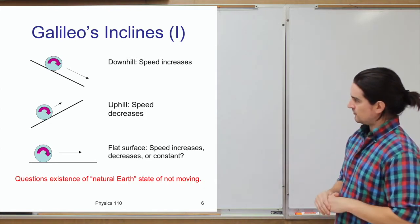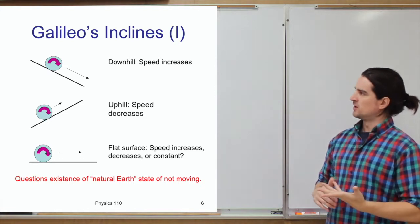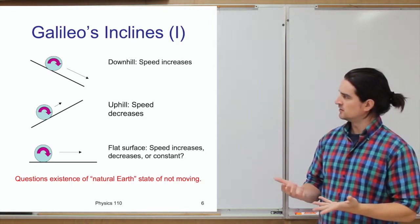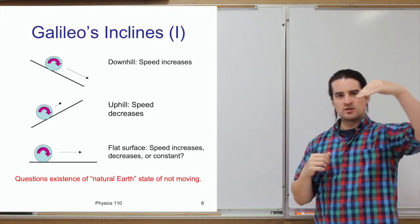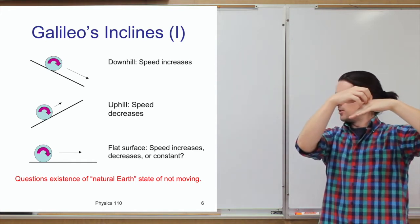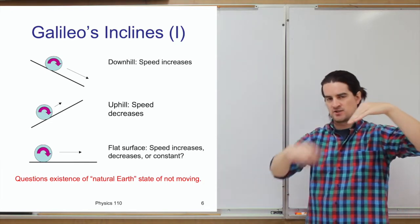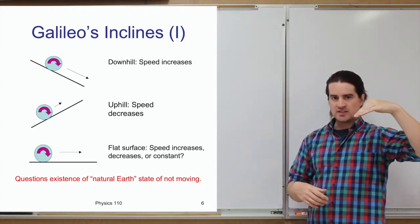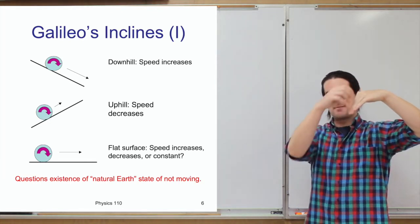Okay? So if you were to think about the motion of a ball, or a sphere that's rolling down a hill, if you imagine you put that sphere on a downslope, then the ball is going to roll down it, and it's going to increase its speed as it rolls down. You can watch it; it will get faster and faster and faster, right? And if you increase the incline, if you make it steeper, it's going to happen even faster, right?